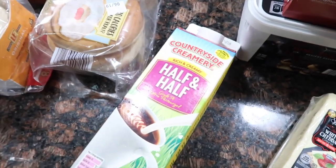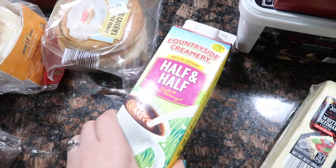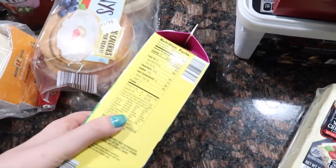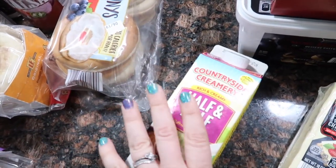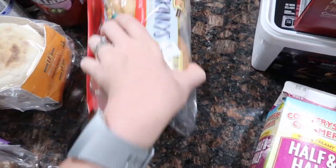I've started doing this real crazy thing where I buy real full fat half and half and put it in my coffee, and it's divine. The 2 tablespoon serving, which is not what I use, I use a fraction of that, but the 2 tablespoon serving is 1 points plus and 2 smart points.